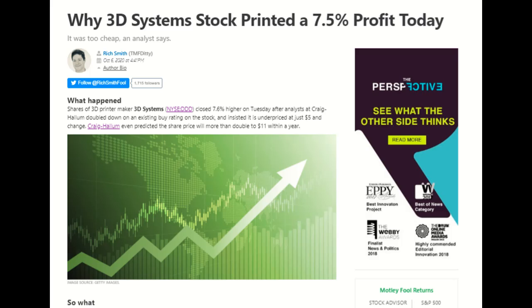Craig-Hallum even predicted the share price would more than double to $11 within a year. According to an article on StreetInsider.com, the analysts see several near-term catalysts that could unlock shareholder value at 3D Systems. In particular, the firm believes that 3D Systems may be close to selling one or more major non-core assets, which would raise some much-needed cash for them.